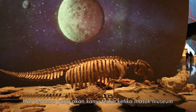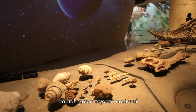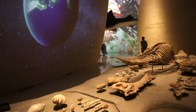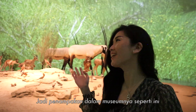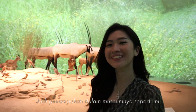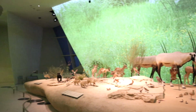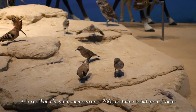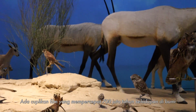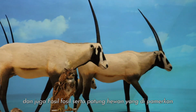The first thing that you will see when you enter the museum is the Natural History Gallery. So this is how it looks like inside of the museum. It's showing a film that rushes through 700 million years of life on Earth with fossils and animal models on display.